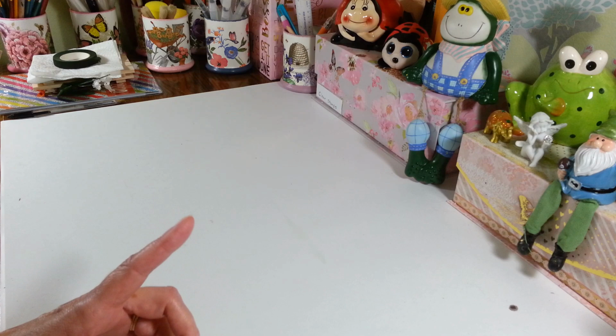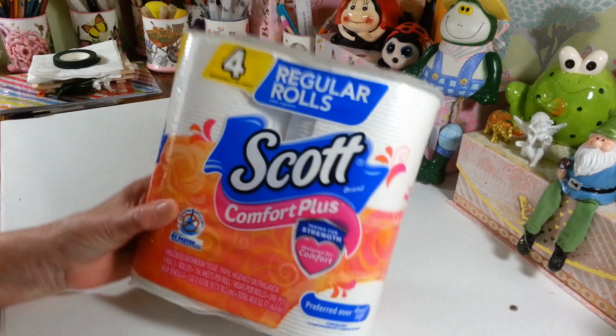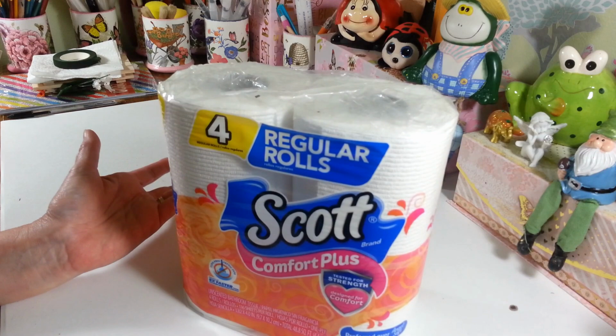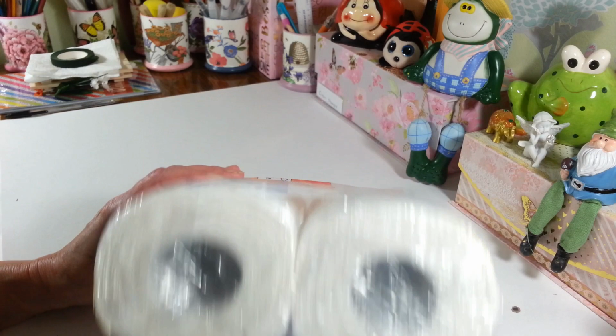So anyway, let me share with you guys what I picked up at the Dollar Tree. It's not a huge haul, but while I was there, I grabbed a pack of the Scott toilet paper. I know this isn't the best deal, but my grocery store still does not have a lot of toilet paper. So I figured I would just grab these while I was there. This isn't bad toilet paper. You don't get a ton, but you get four rolls.